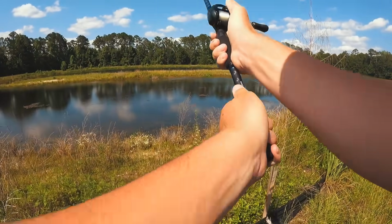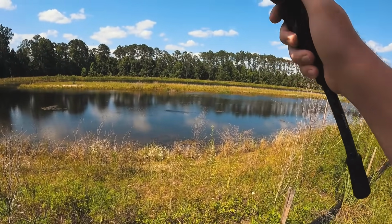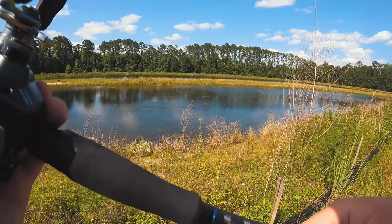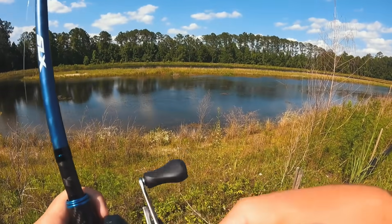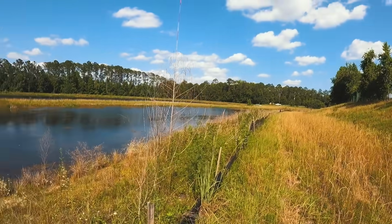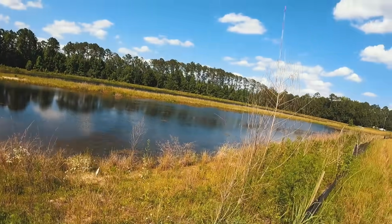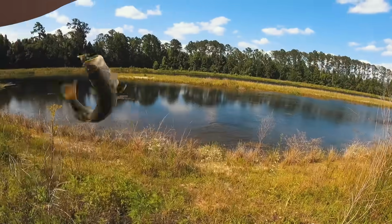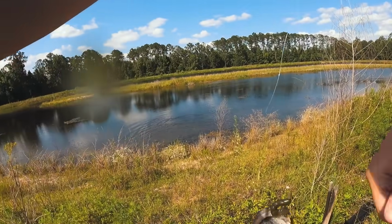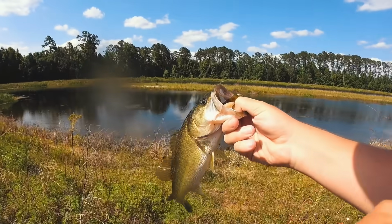See a bass right here. Oh, if he's swimming towards it. Oh my gosh, he's right behind it, I think. Yep. Got him. There we go. Literally sight fished him. That was crazy. Holy smokes. All right. Not bad. Not a bad first one.